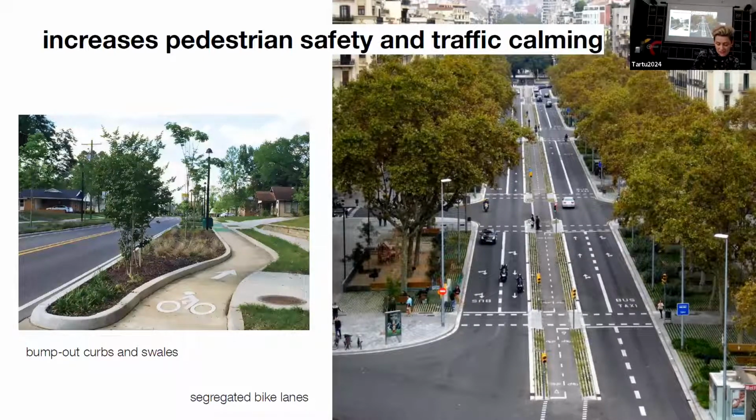Street greening increases pedestrian safety and traffic calming. We've seen here bump out curbs and swales and segregated biker lanes offer security to bikers and pedestrians, and stimulate a healthier kind of mobility. By promoting walking and cycling, obesity and related heart diseases will decrease.